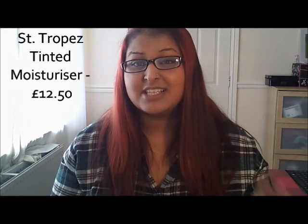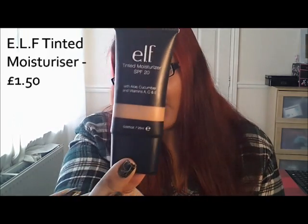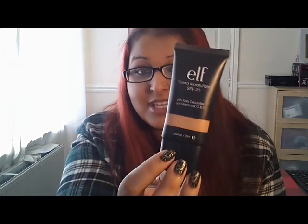If you are looking for a good tinted moisturiser, as far as I know, one of the higher end ones that I hear a lot about is the Saint Tropez one. In terms of my favourite, it is the e.l.f. Tinted Moisturiser, which is like that, and I think it's like £1.50. I mean, what's £1.50? The only downfall to this, I would say, is that it can leave your skin kind of dry, so just apply lots and lots of moisturiser before, and that just solves the problem.